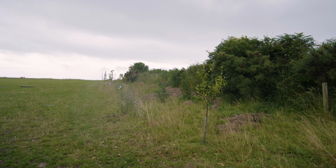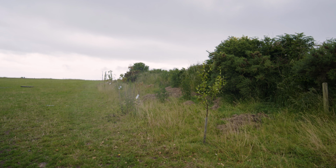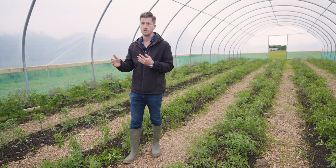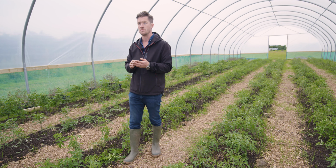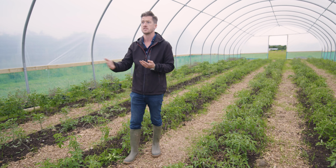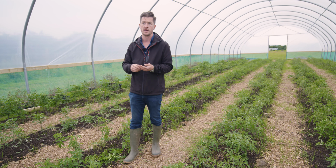I think the targets being set now for farmers from a nature restoration perspective are really strong, and if you can get ahead of that now, the sooner you put trees in the ground, the sooner they're going to mature. So I'd say get involved and get information and reach out would be my message.